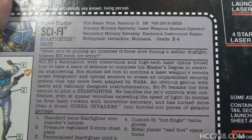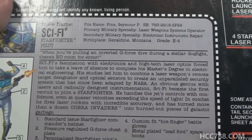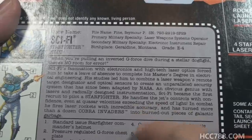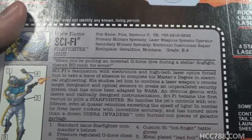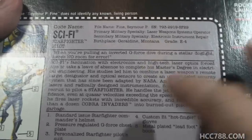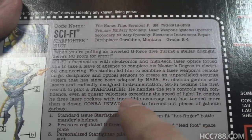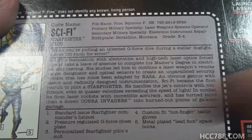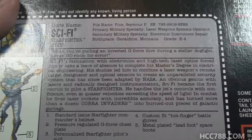"An obvious genius with lasers and radically designed instrumentation, Sci-Fi became the first recruit to pilot the Starfighter. He handles the jet's controls with confidence, even at quasar velocities exceeding the speed of light." Quasar velocities exceeding the speed of light? Does the Starfighter have a warp drive? Don't think about it, just keep reading. "In combat, he fires laser rockets?" Whatever. "With incredible accuracy and has turned more than a dozen Cobra invaders into burnt out pieces of galactic garbage."